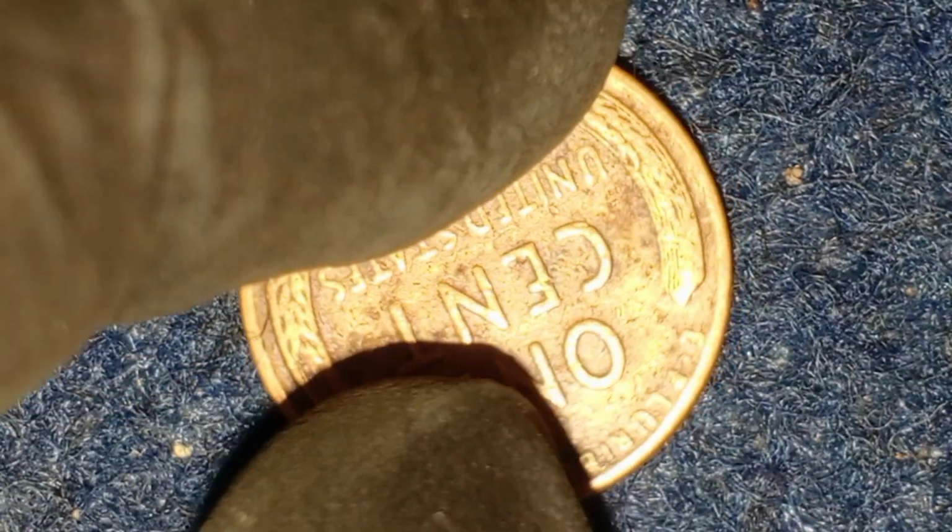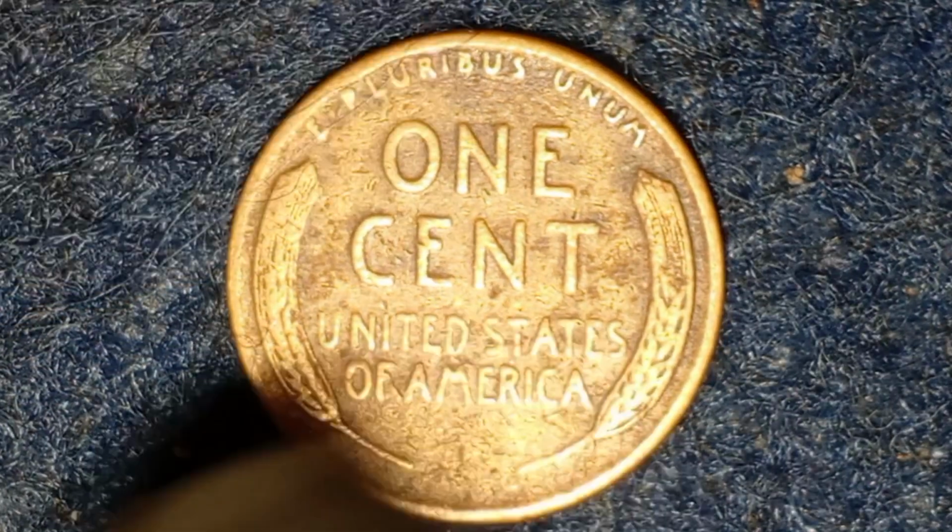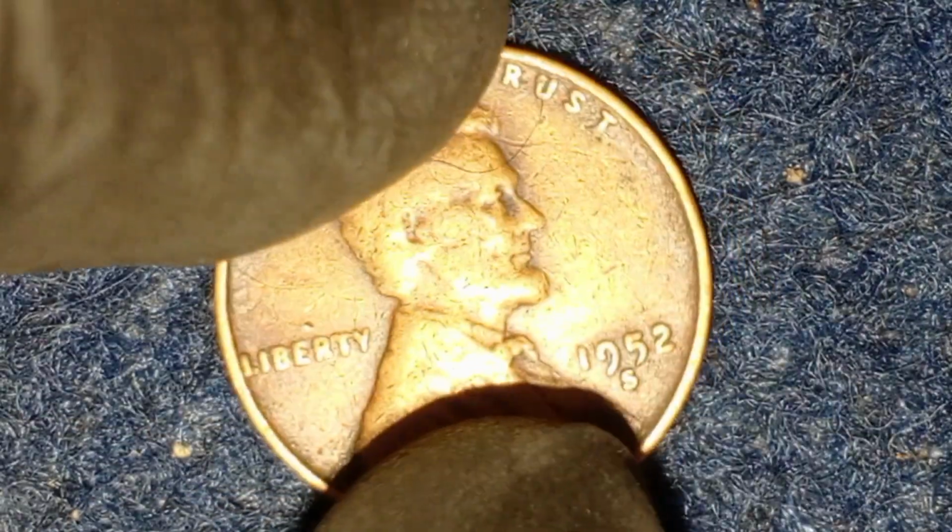Wrong planchet errors. These are some of the rarest finds. If a penny was mistakenly struck on a blank meant for a dime or a foreign coin, it's considered an extremely rare mint error. These coins can sell for thousands of dollars.